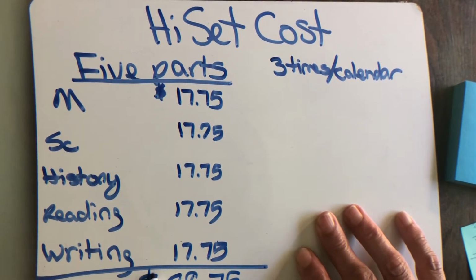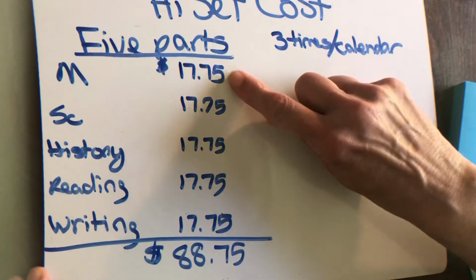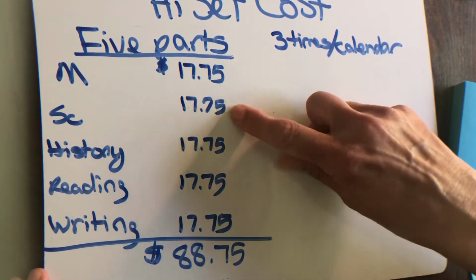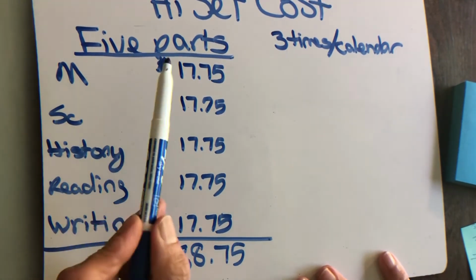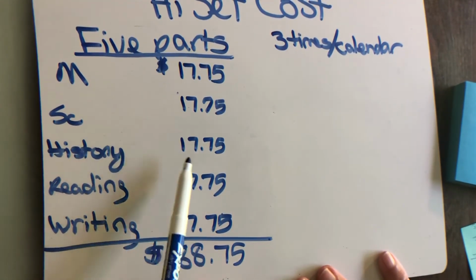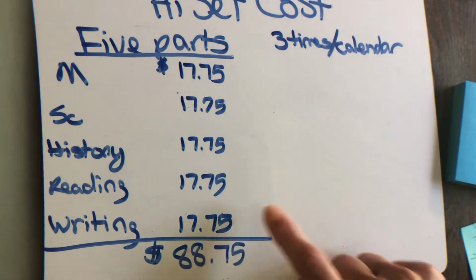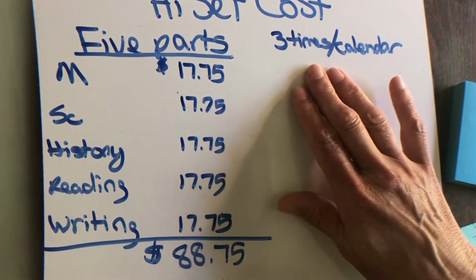Now, here's the thing. You do not have to buy them all at one time. I have students who work on math for a while, maybe a year, and they take math, and then the next year they take another section. I have other students who are ready, and they can come in and take math today, and next week they take science, and so on. It's really totally up to you and what you're prepared for. So it's $88.75 if you took them all one time over the course of the entire exam, but remember, you can take them three times per year.